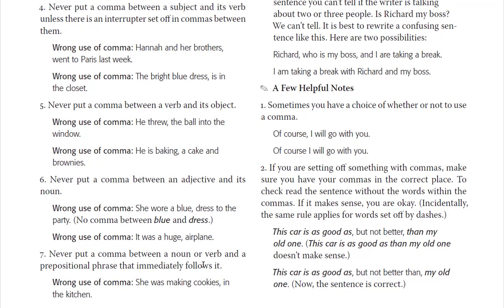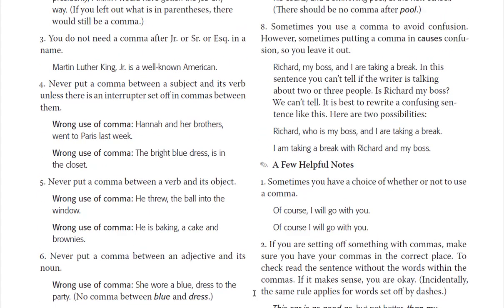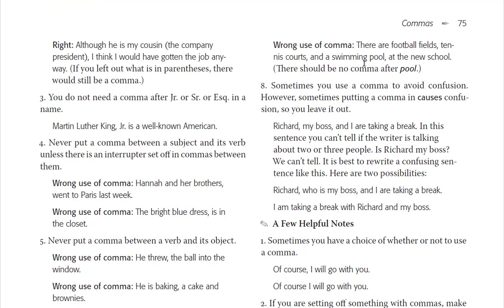Never put a comma between a noun and a verb and a prepositional phrase. She was making cookies in the kitchen. So here when you have a verb, then a direct object and a prepositional phrase, which is a simple sentence, you do not need a comma. Wrong use of commas: There are football fields, tennis courts, and a swimming pool, at the school. Here, there should be no comma because we don't need a comma before a prepositional phrase.